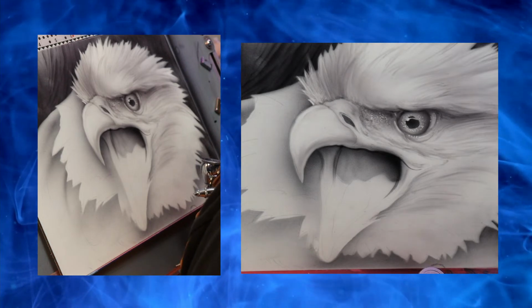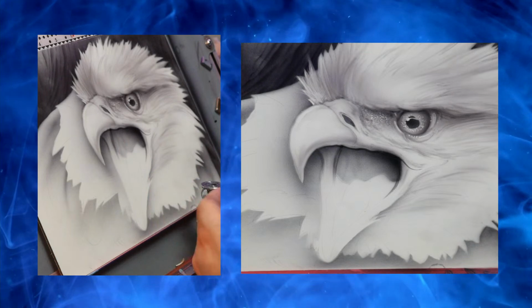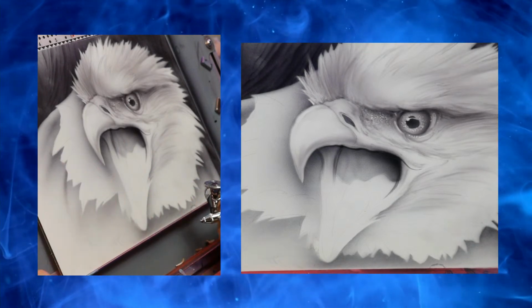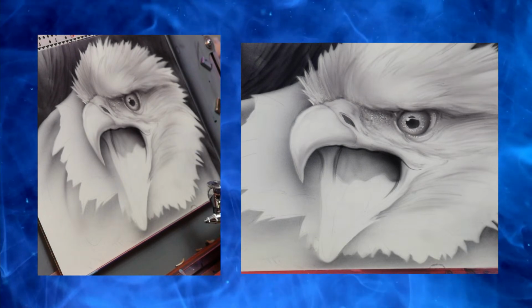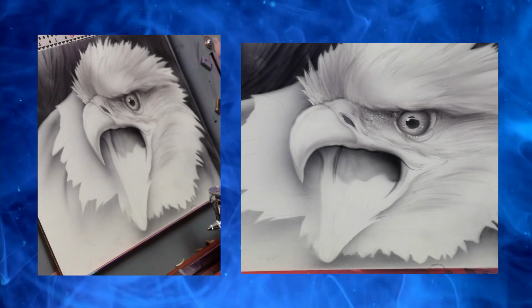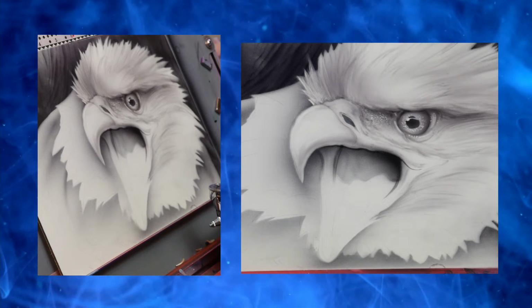There's something awesome. And honestly, that's half the reason I enjoy going to SEMA. Not half, but it's a big part of it, is you get to paint with all your idols and friends and paint side by side. You get to see all the cool cars. You get to see everything. That's one of the loves I have about going.